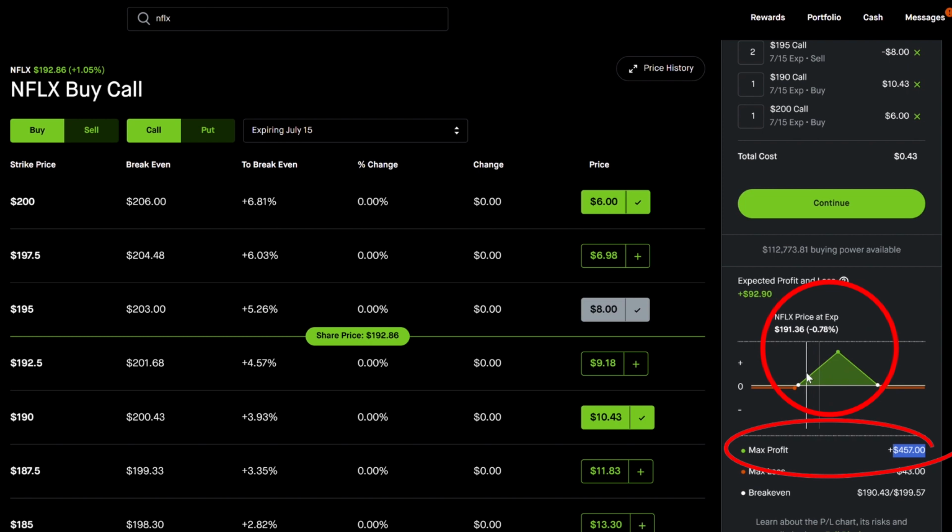You can see $100, which is more than a double on your money, or Netflix can go a little bit higher and go right here, which can be again $100, even if it's $198 per share. And sometimes you will be around this range where you can make $350 or even higher than that, right?